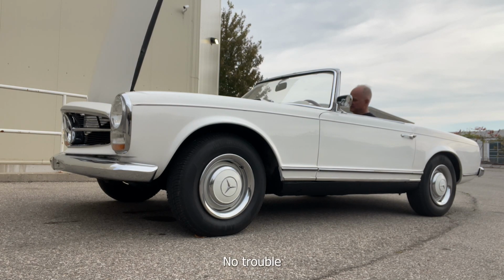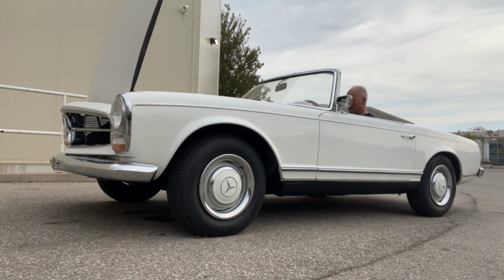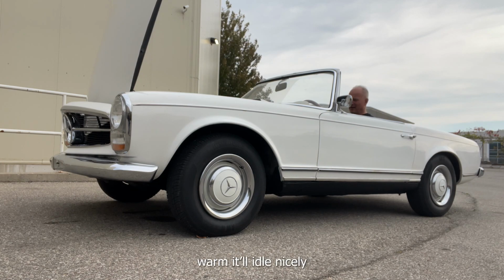So no trouble at all starting the car up. I'll just give it a little gas to get it to an idle. And as I'm looking at the tach here, it's running at about 750 or 800 RPM. And it's idling nicely. I'll add that the engine's pretty cold right now. So once it's warm, it'll idle nicely.